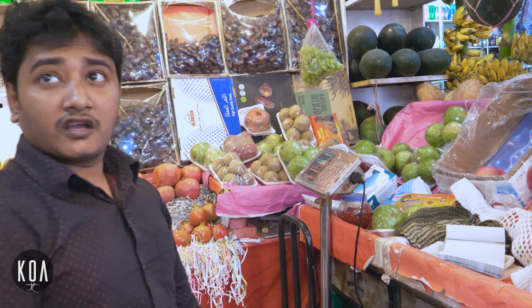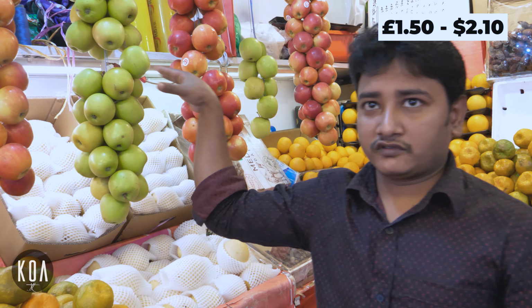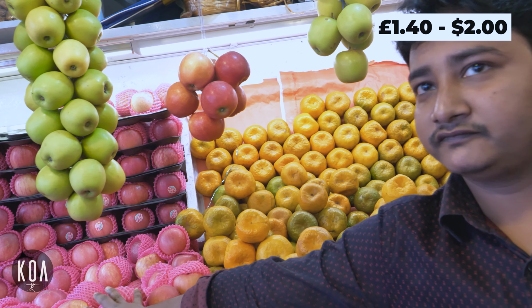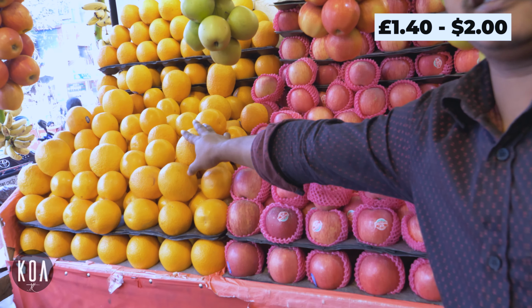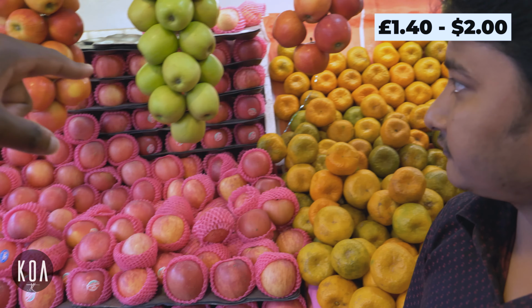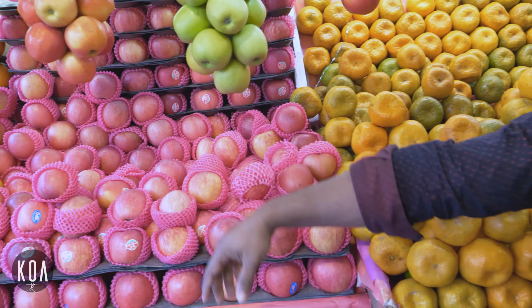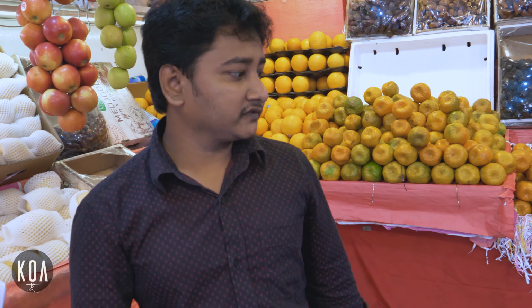How much are apples here? If I buy seven apples, how much? 180 per kilo. The red ones, 170. And orange, 170. And your apples, what country do they come from? South Africa. And these ones, China. What about Thailand? Do you have any apples from Thailand? Thailand apple is expensive. Okay, and South Africa is cheap? Okay. My name is Razik.